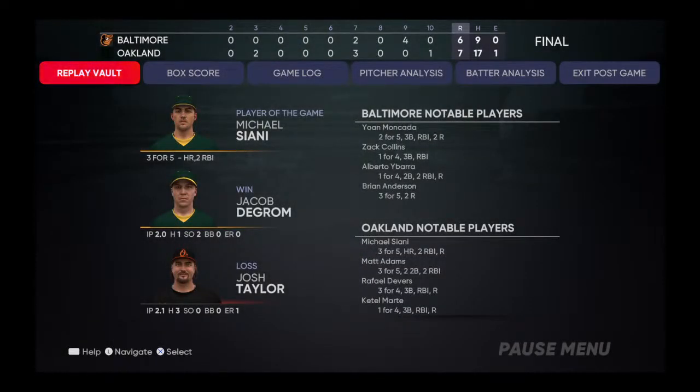Here now is our final line score. First for your victorious home team, 7 runs on 17 hits, 1 error. They left 8 runners on base. For the Orioles, 6 runs, 9 hits, no errors. They left 5 men on base. Time of the ball game, 3 hours and 38 minutes.